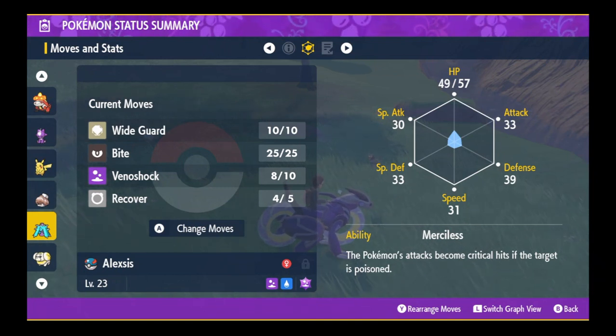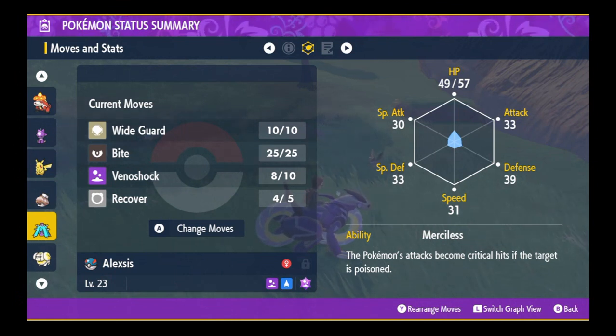That makes it so that you can poison the Pokemon badly, which causes them to lose percentile health per progression of round. And then things like Venushock being a guaranteed critical on top of double damage is, like, disgusting.